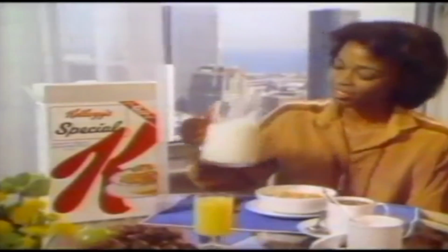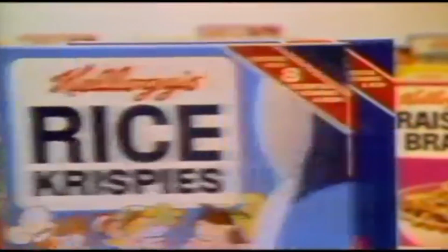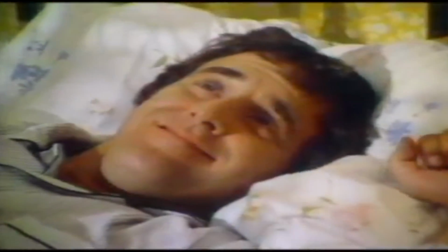Kellogg's has been making great days for more people for more years with more cereals than anyone. Corn Flakes, Rice Krispies, Frosted Flakes, Product 19. Trust your mornings to Kellogg's. Very best part of starting your bright new morning is Kellogg's way. It's not far away. Kellogg's will help you say.